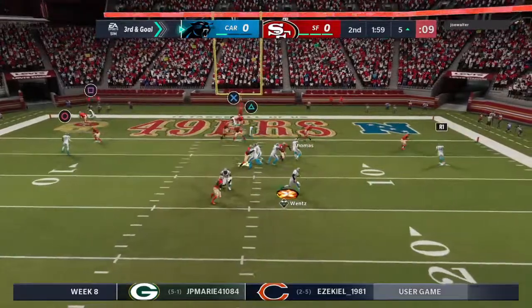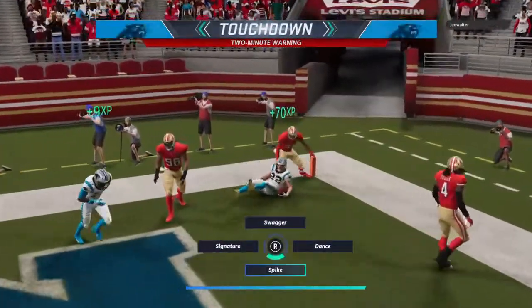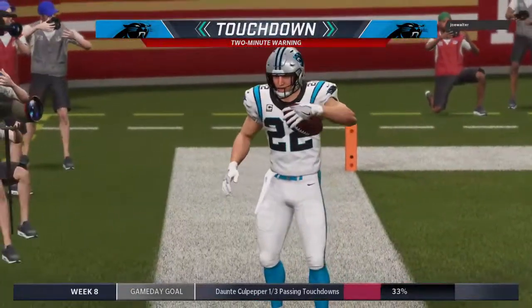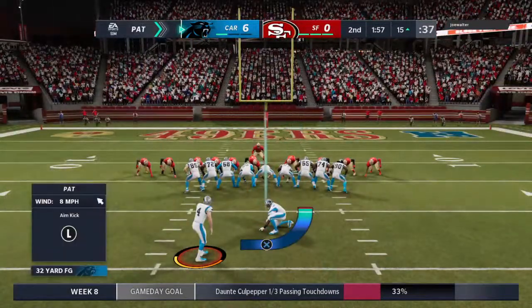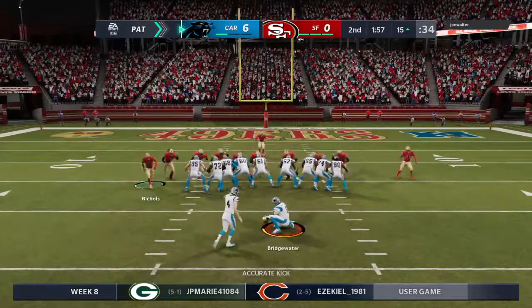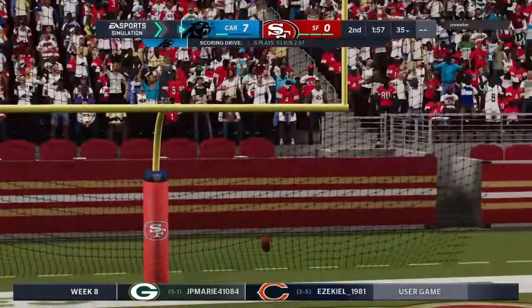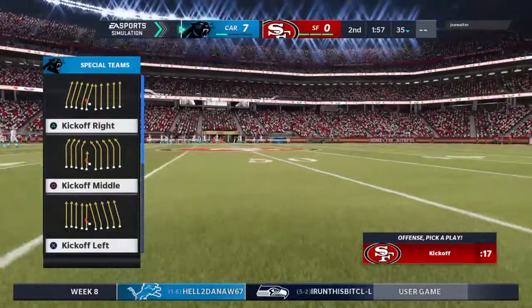Working from the gun, Wentz. He's got it for a Panther touchdown. Christian McCaffrey, his 5th touchdown now on the year, as his guys are on the board first here tonight. And this will be good to give the Panthers a 7-0 lead. Makes the score Panthers 7, 49ers nothing.